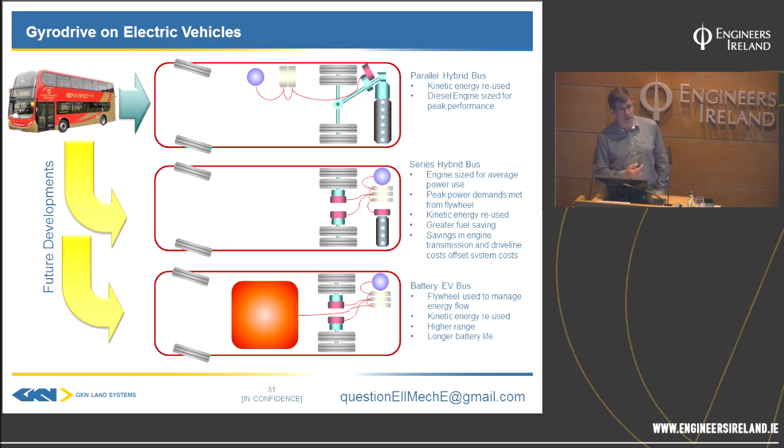Most battery boxes are a fair proportion cooling fluid and other such. So you can get a cheaper battery, better power density, so more power in the given weight, and it'll live longer. So now you can start seeing that with the use of the flywheel, battery buses will have batteries that will live longer.